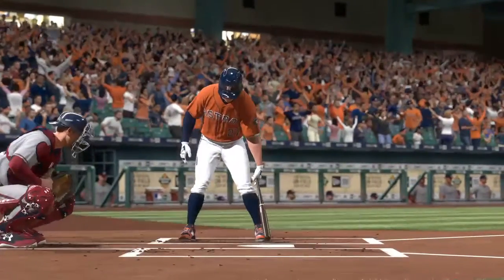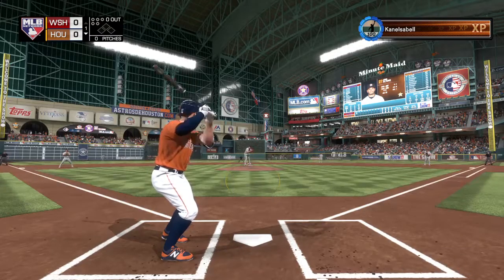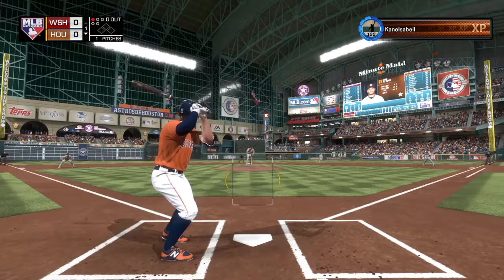Here comes the second baseman, Jose Altuve, to get things kicked off in the home half of inning number 1. And he'll lay off the fastball here in a good spot, but ruled the ball, 1-0.